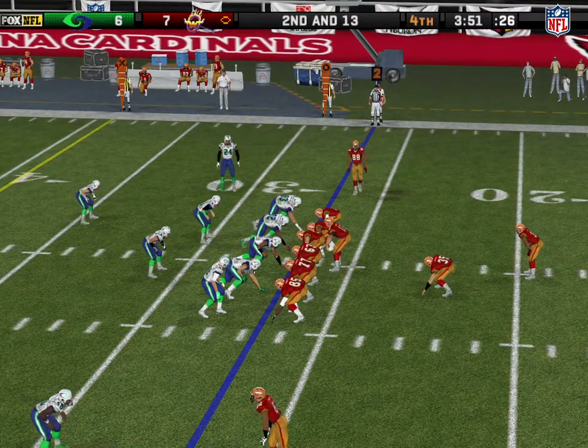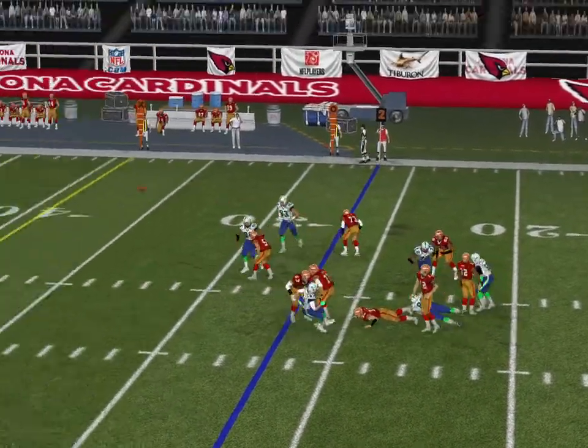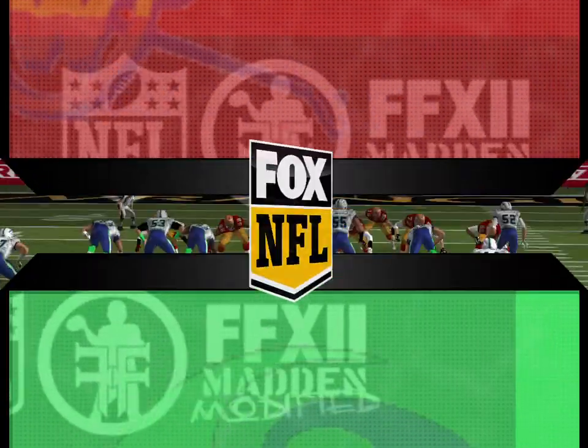Number 12 sends a man in motion. Receives the handoff. They'll go with a play fake. With the pass, he goes up and grabs it. Mitchell comes up to make the play at the 48.